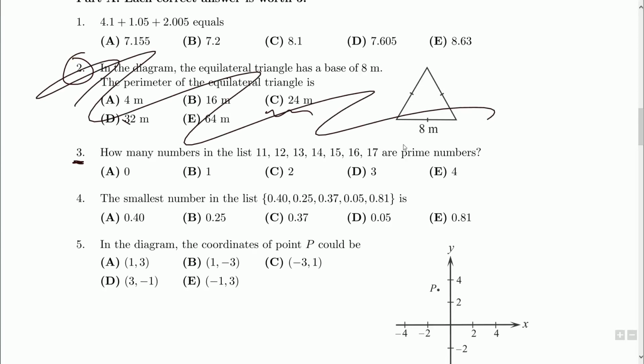How many numbers in the list, 11, 12, 13, 14, 15, 16, 17, are prime numbers? So we have to remember what prime numbers are. And some of you out there will actually know a lot of prime numbers. I usually tell high school students when they're doing these contests that one of the great things you should know, just off the top of your head, would be prime numbers less than 100. Being able to recognize 89, that's a prime, but 57, that's not a prime number, can be a great asset to you and make a lot of your calculations on future contests go quickly. Just like memorizing the squares up to 30 squared can be good.